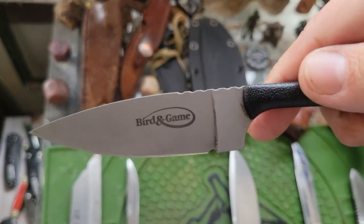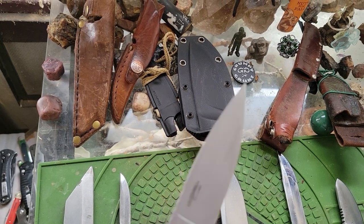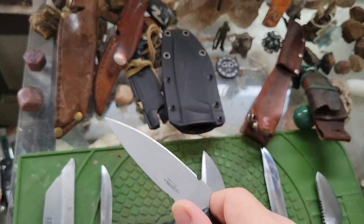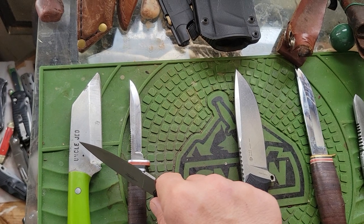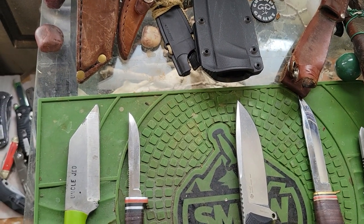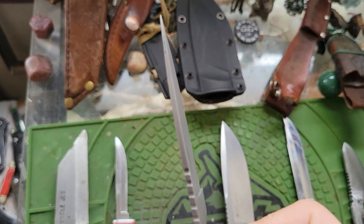This is the Cold Steel Bird and Game. I added the sharpening choil. I modified it a wee bit. This is a gift from Grumpy Grunt, along with the coin and the monkey. And this is a pretty good little knife. This is W1 Tool Steel, True Sharp, stainless steel. Oz 8.